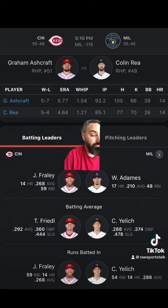Now, head-to-head, the road team's on a 3-game winning streak. The road team is 7-3. The Brewers are on a 4-game winning streak. The Brewers are 8-2 against the Reds in their last 10 meetings. The Brewers have just owned the Reds. The favorite is 6-4 on the money line. However, the underdog getting a run and a half on the run line is 7-3.